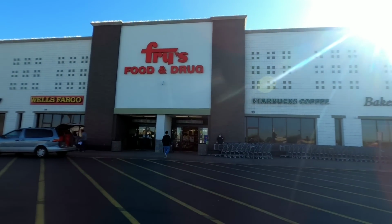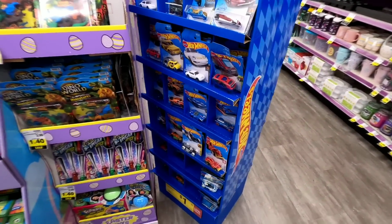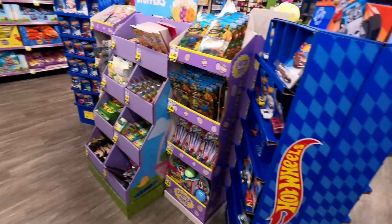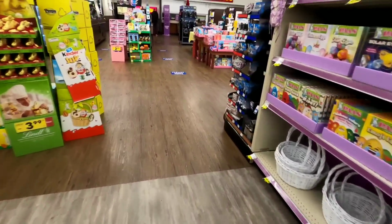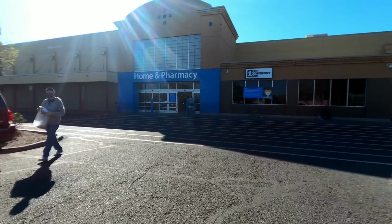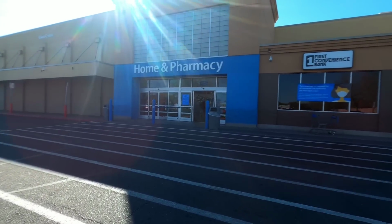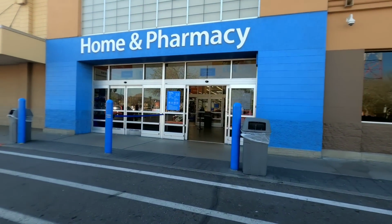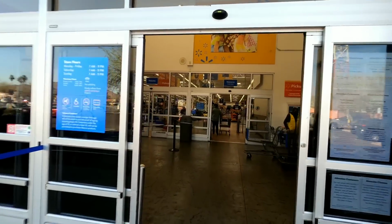Alrighty, let's try this Fries and see if we can find anything. Alrighty, just a couple of B shippers. I'm not even going to touch them. We'll check over in the toy aisle and see if we can find anything, but if not, we'll move on. Alrighty, we'll try a Disappointment. This is the same one that I found the factory 500 in the massive B case influx, so let's see if they dropped anything else out.